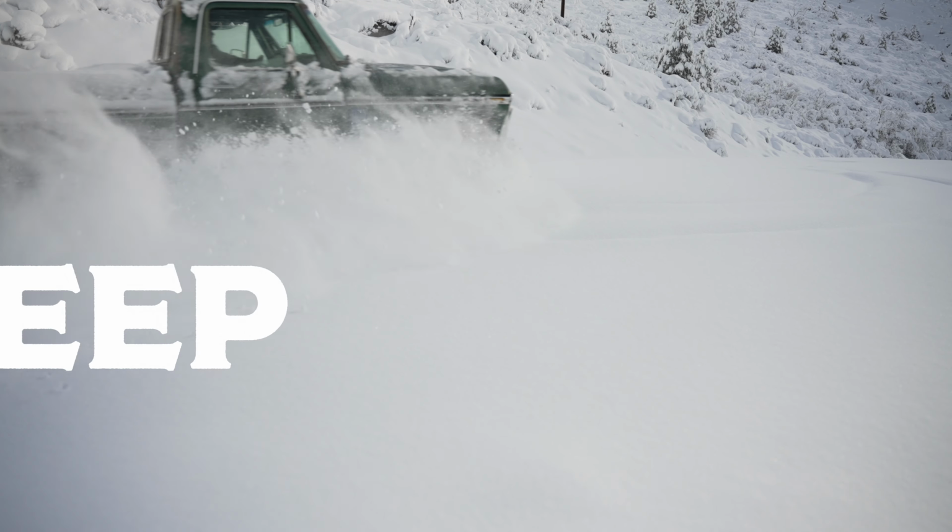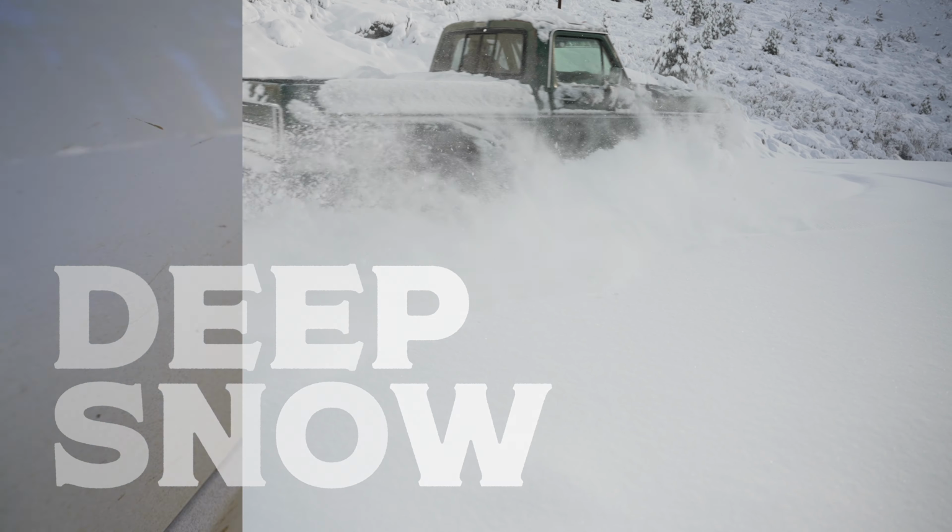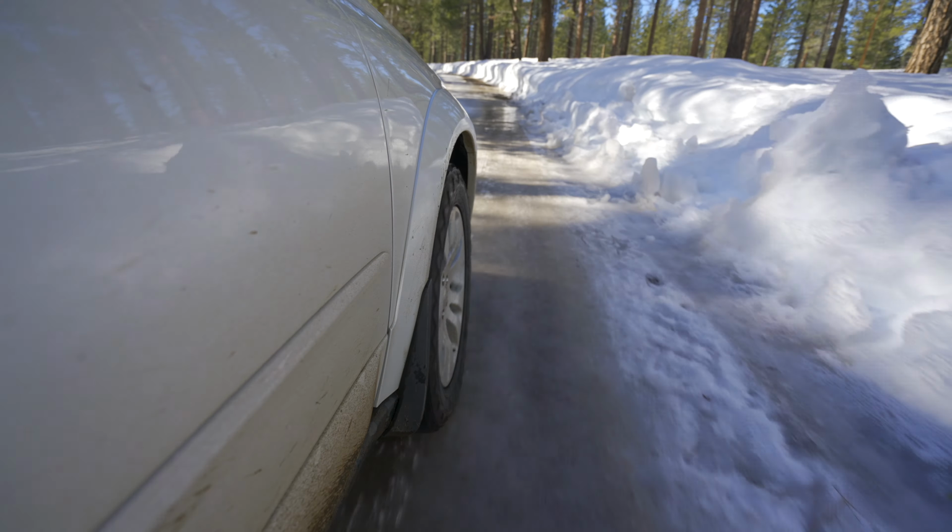Driving conditions. I want to talk specifically about the difference between deep snow and icy roads. They are quite different, and how you want your vehicle set up for those is quite different too. Specifically tires. We're going to go into a lot of detail about tires, but we'll talk about other things related to your setup as well.